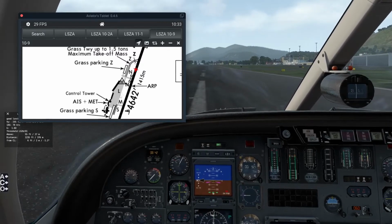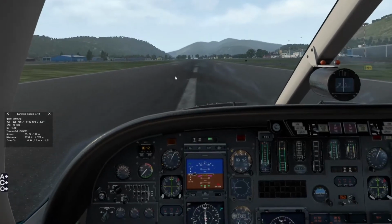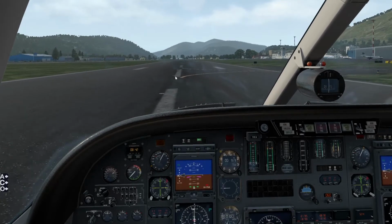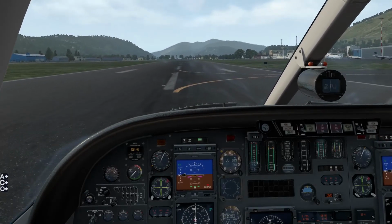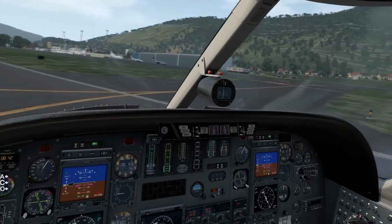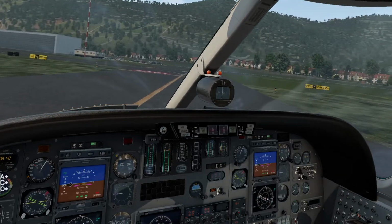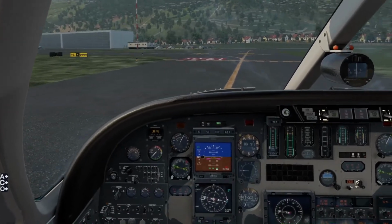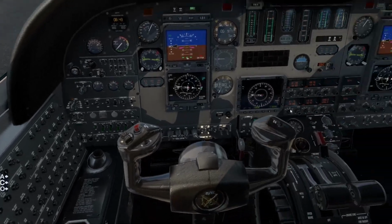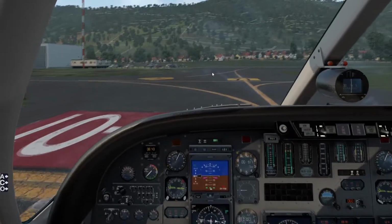Exit November, and we'll park up somewhere here. All right, we'll take flaps up, please. Are you going to want an after-landing checklist once we're clear? Yeah, once we're past the hold short line. Roger. And turn the anti-collision lights off. Transponder. Not off, just standby. And we'll take an after landing checklist, please.